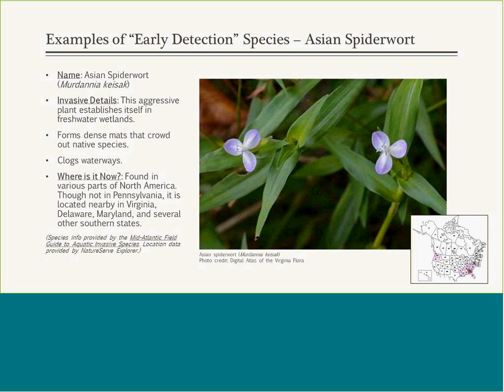We have an early detection species called spiderwort. This is a species that is fairly aggressive and establishes itself in freshwater wetlands. The reason why it's an issue is it forms dense mats that crowd out native species, and it is also known to clog waterways. So we know it's not in Pennsylvania, but it is in areas near us. It's been found in Virginia, Delaware, Maryland, and several other southern states, as well as over on the West Coast in Washington and Oregon. So if you do find this species in Pennsylvania, you want to make sure that you report it as soon as possible, because if it's found, hopefully you'll have time to eradicate or at least control it.